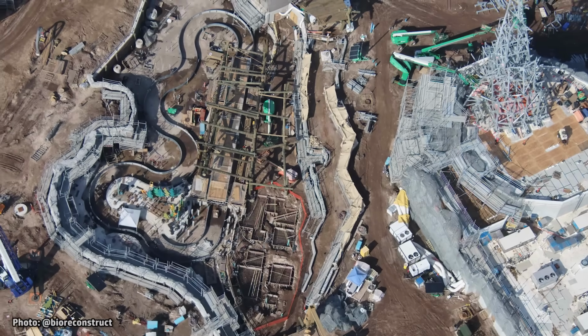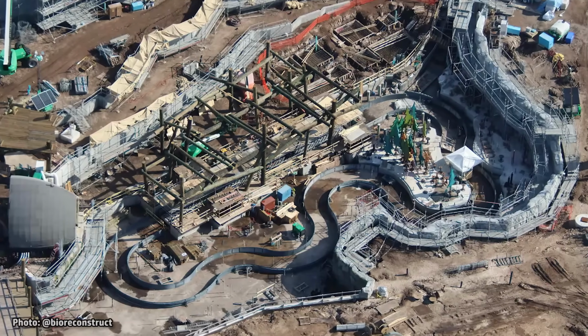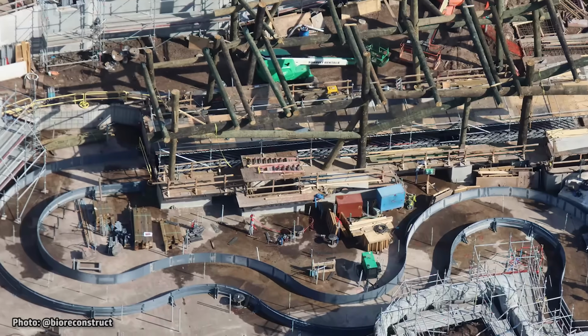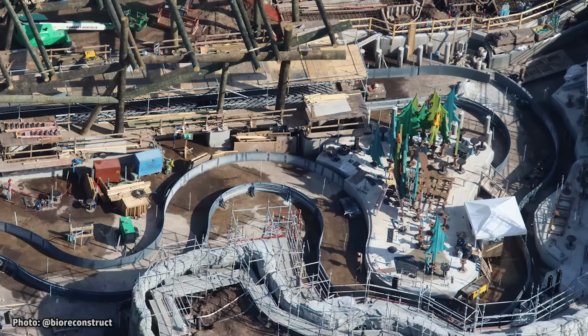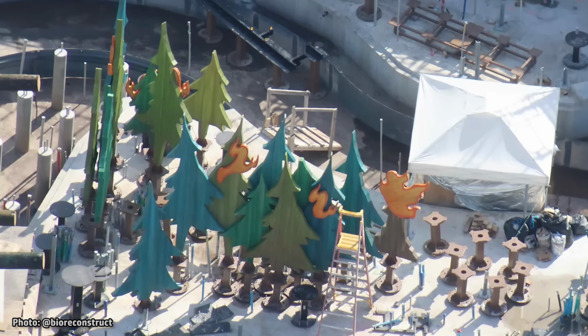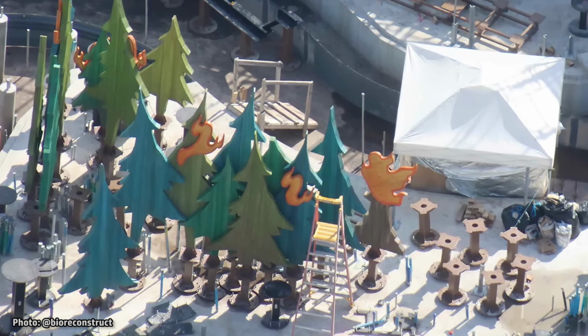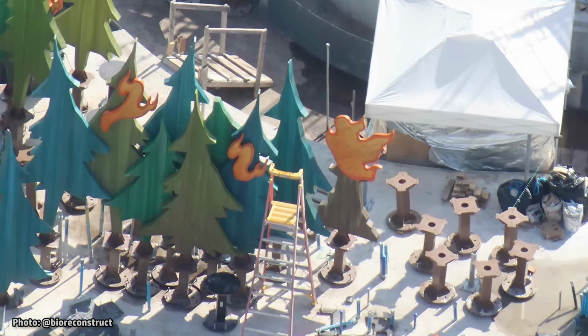Major progress has been made for the boat ride in this land as the guide rails for its layout have been installed. This attraction is expected to be an interactive boat ride where riders can spray targets along the path. New decorative elements have been installed within the central areas of the ride, themed as trees and fire. This goes along with the expected name for the ride, Fire Drill.